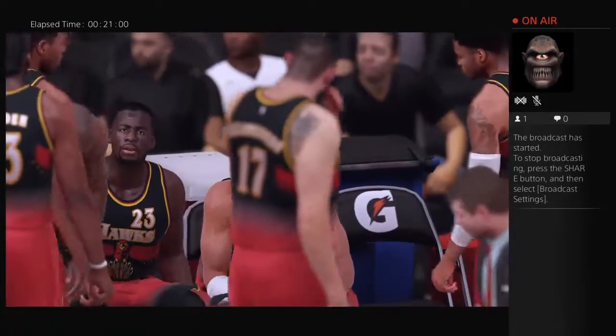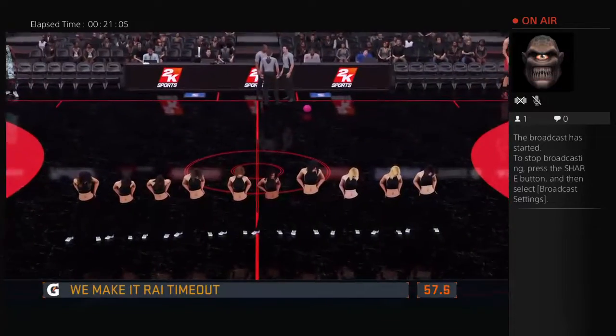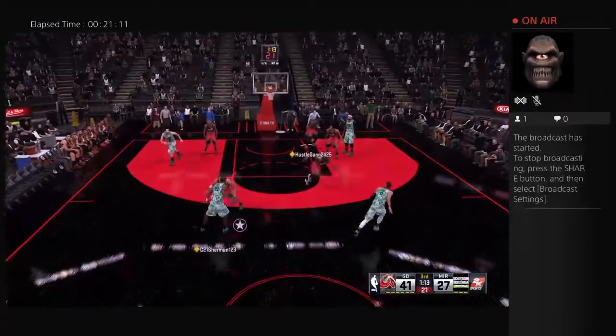That was a good time to call the timeout to try to settle everybody down and get back into their offensive rhythm. They've been coughing up the rock an awful lot. Boston trails by 14.